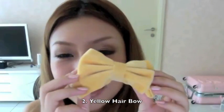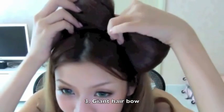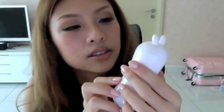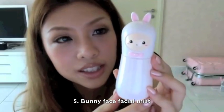Okay, the second item is a hair bow, a yellow hair bow, a clip-on one that you can just put on like this. And also, I bought a giant hair bow like this. Let's just put it on like this. We bought quite a lot of accessories. This is another one, a facial mist that I got from Sasa. It's really cute. Just open and spray it.